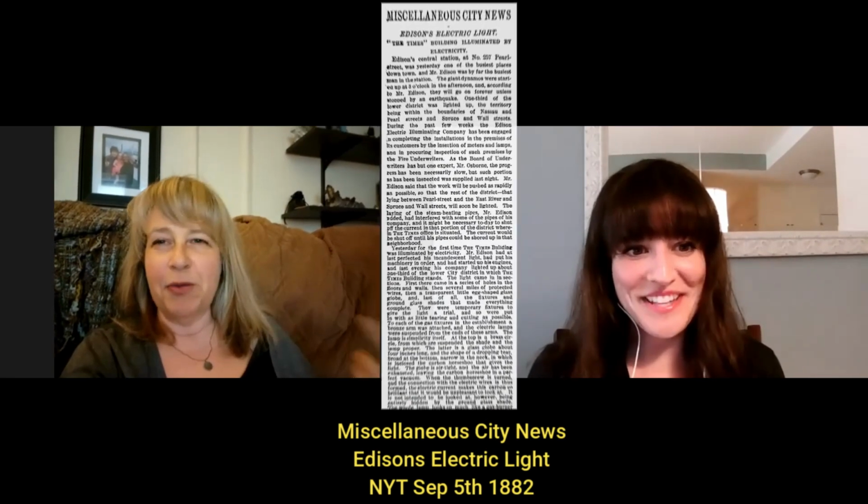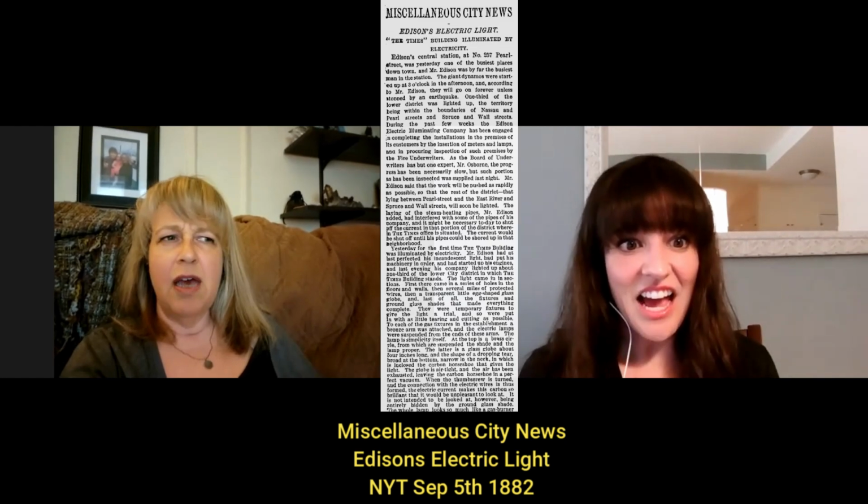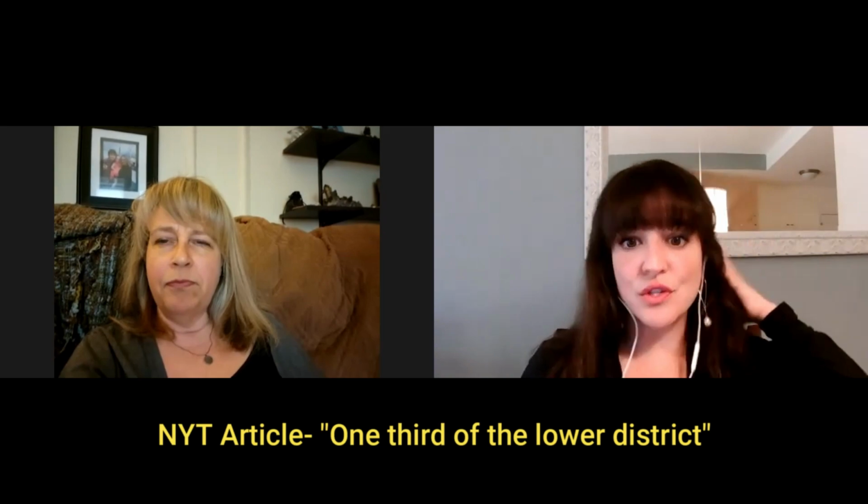So let's jump in. First things first, it was not just the New York Times building that was being lit in that first demonstration. I believe that was really just one of several buildings that were being lit at exactly the same time. Right. And it was buildings that paid for the service. So not necessarily every building would have had it, but it was, I think, a half a square mile. Yeah, it was a good stretch.